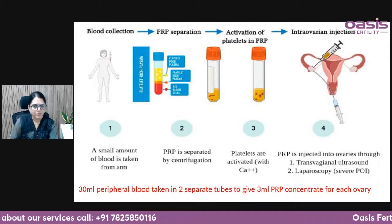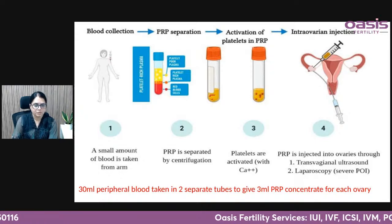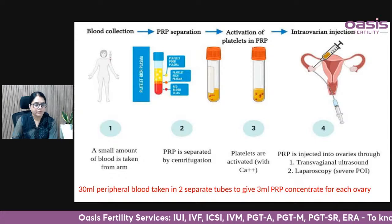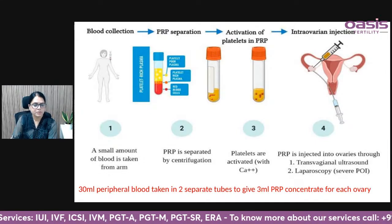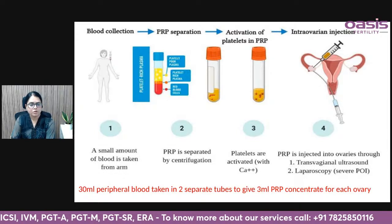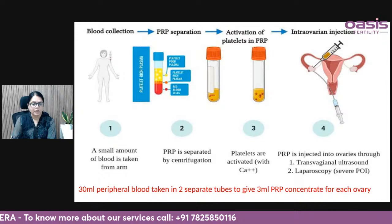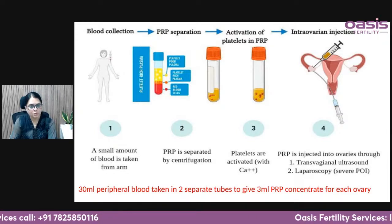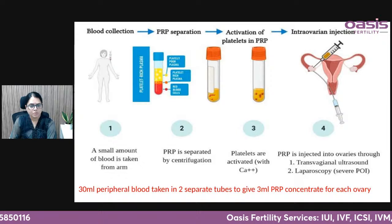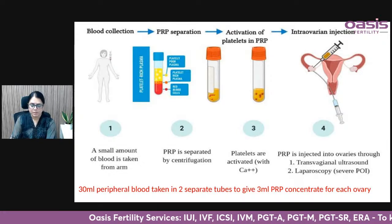Even for ovarian rejuvenation, the same procedure of PRP preparation is followed, and at the end, about 30 ml of peripheral blood is taken in two separate tubes, which gives rise to 3 ml of PRP concentration for each ovary. And this PRP preparation is injected into the ovaries either through transvaginal ultrasound or through laparoscopic injection.